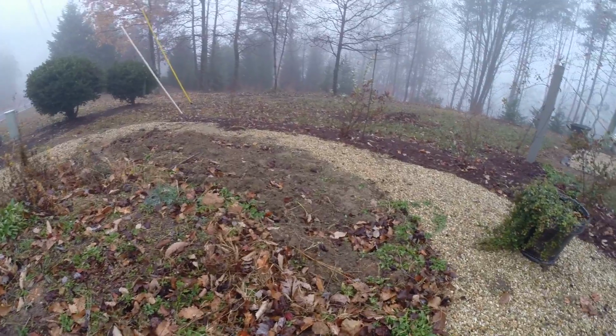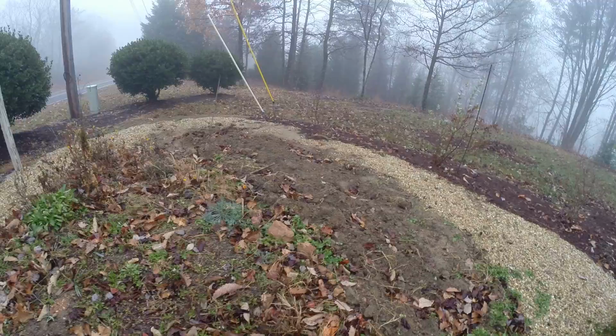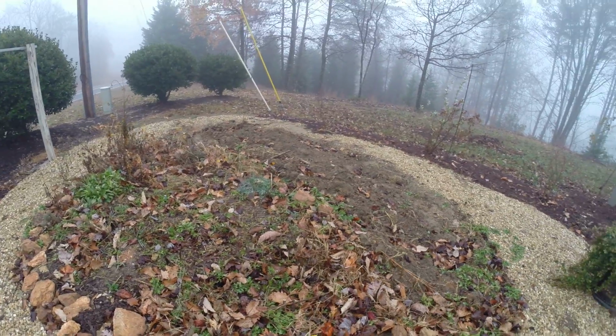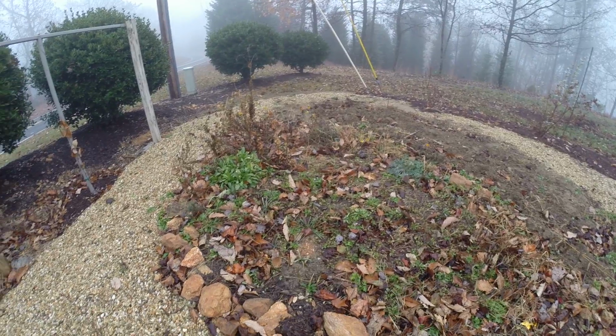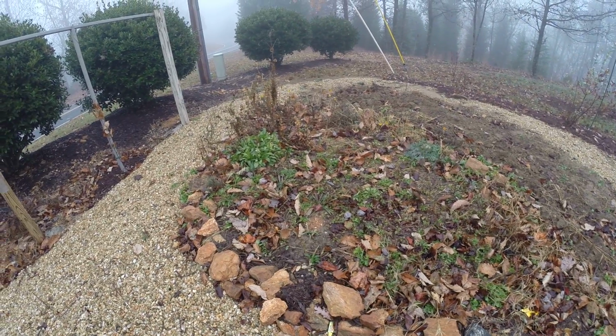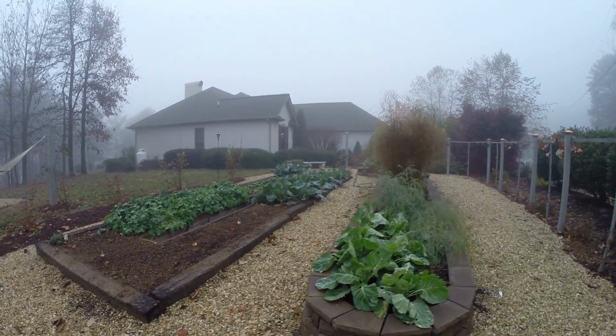That's where the sweet potatoes were, over there where all it's been dug up, and I still don't know if I've got all the sweet potatoes out. We had about 120 pounds of sweet potatoes this year that we dug. Nikki just had a bunch of wildflowers and stuff growing there just to kind of attract the bees. And that's it. That's our crazy little garden.